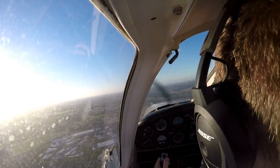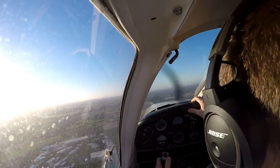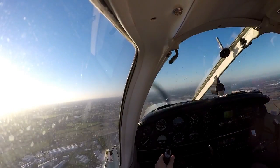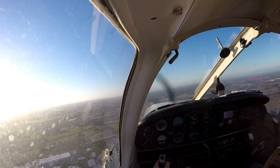Now, the circle at Sywell, the circle is a 2 mile radius. So, are we about 2 miles from the airfield? Yes we are. Not far off.